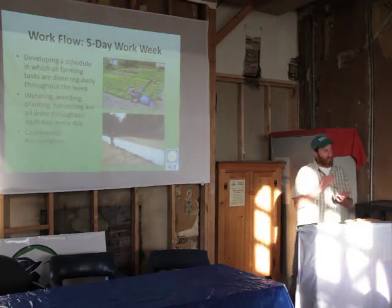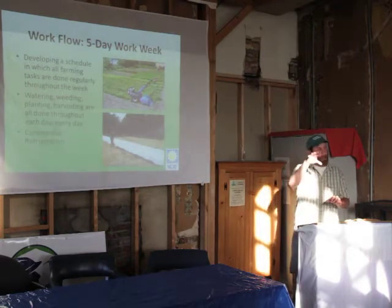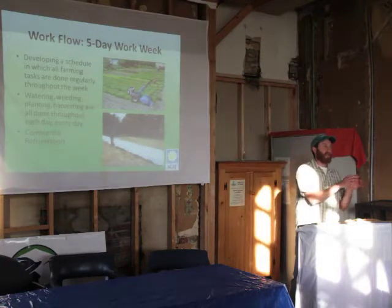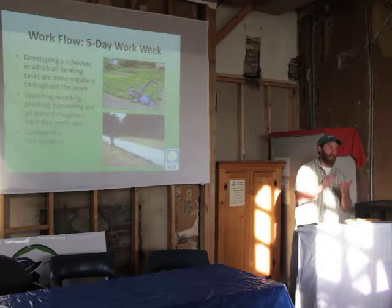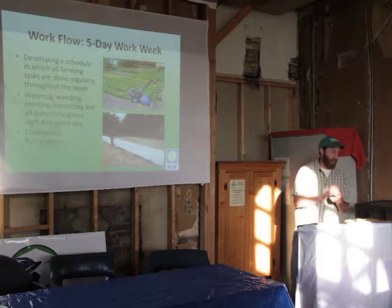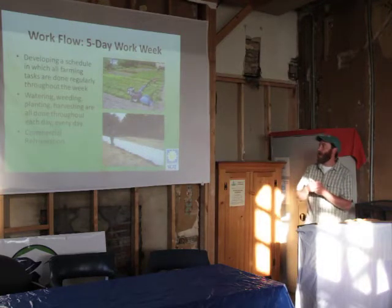But that's not going to work on a multi-plot system. So, based on our commercial refrigeration and the system we have, we schedule to go to each plot a certain day of the week, and we do everything there while we're at that plot. All our weeding, seeding, transplanting, whatever it is. Mondays is the day I plant salad mix. Every Monday I'm planting salad mix. And I just know that, that's our schedule.